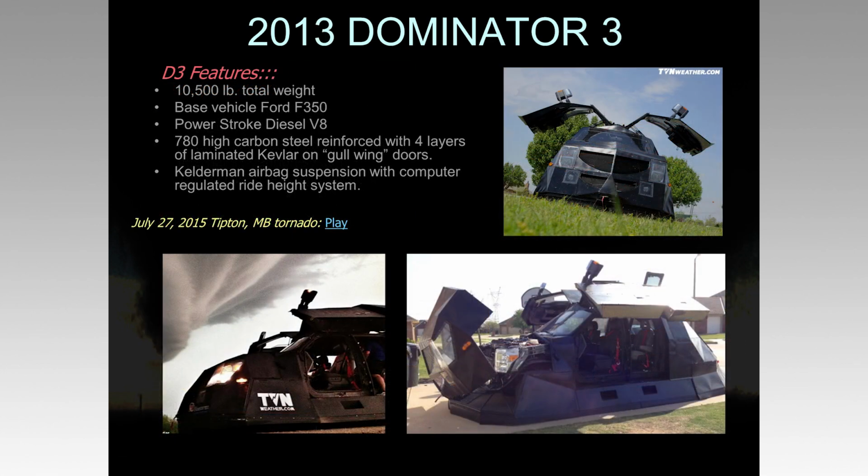We also built the Dominator 3 after that, which has the gull wing doors. It's built on a diesel truck as well. So it took us about a minute to get to 60 miles an hour in the Dominators 1 and 2, but this one is definitely a lot faster acceleration. Of course, we always go below the speed limit.